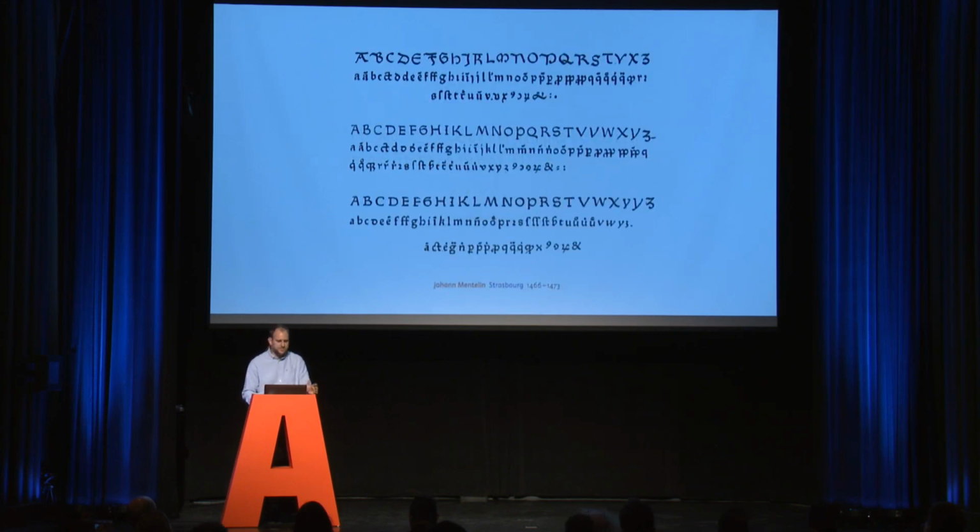Interesting is Mentelin, who had many fonts. We can see an evolution in 3 steps. The second type keeps the minuscules from the first, but changes the caps to more Roman. And then the caps stay, and the minuscules get serifs.